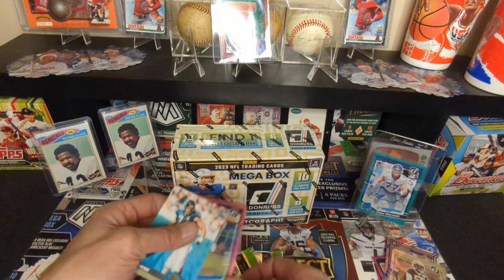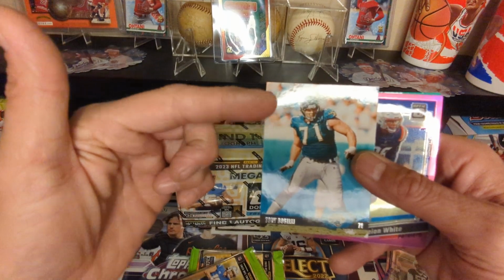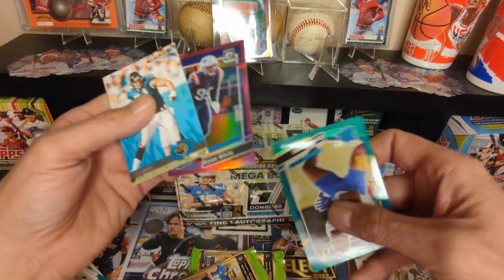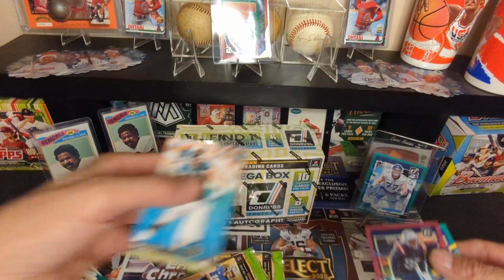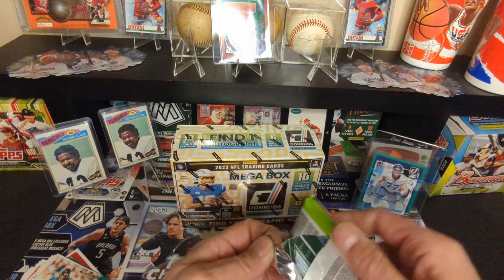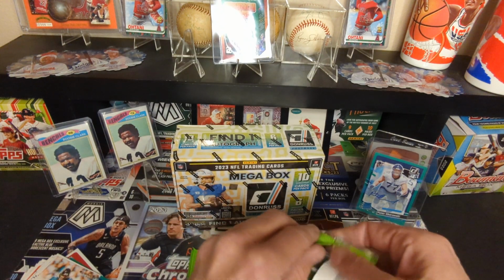And then we got a '93 retro, 2003 retro, Tony Bellizzi, Keeanu White, and a Byron Young on the green prism, or green variation rookie. Rated rookie.